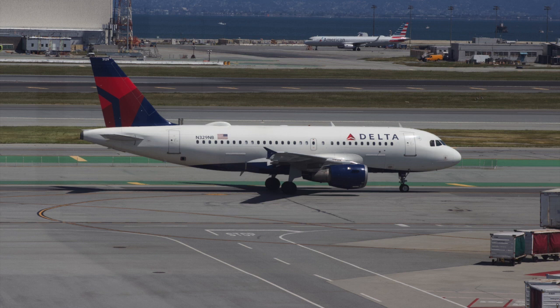Of course, NG just recently did one in their October 2023 releases, so I think I might go for that. Other than that, just nice to see a Delta A319. But yeah, very nice aircraft in Delta's fleet, and of course these are former Northwest Airlines airplanes.